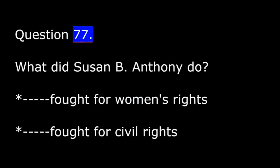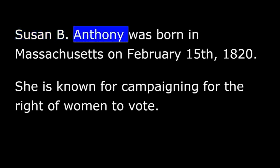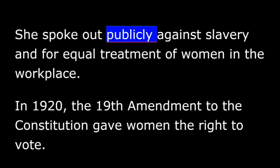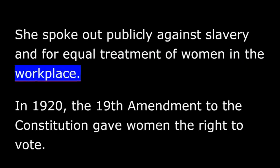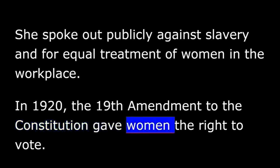Question 77. What did Susan B. Anthony do? Fought for women's rights, fought for civil rights. Susan B. Anthony was born in Massachusetts on February 15, 1820. She is known for campaigning for the right of women to vote. She spoke out publicly against slavery and for equal treatment of women in the workplace. In 1920, the 19th Amendment to the Constitution gave women the right to vote.